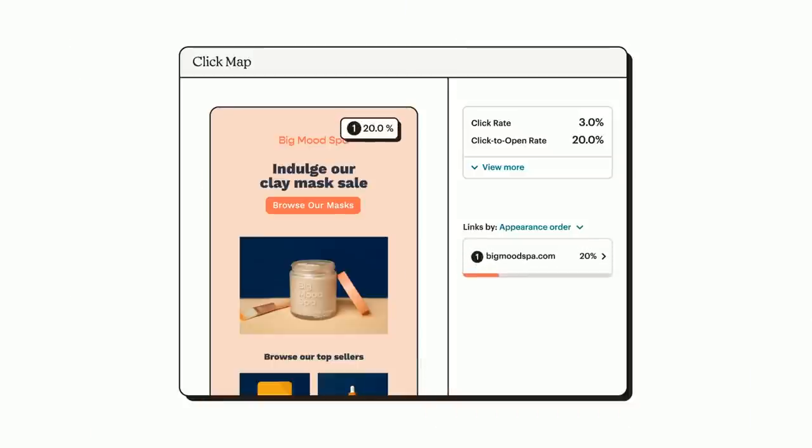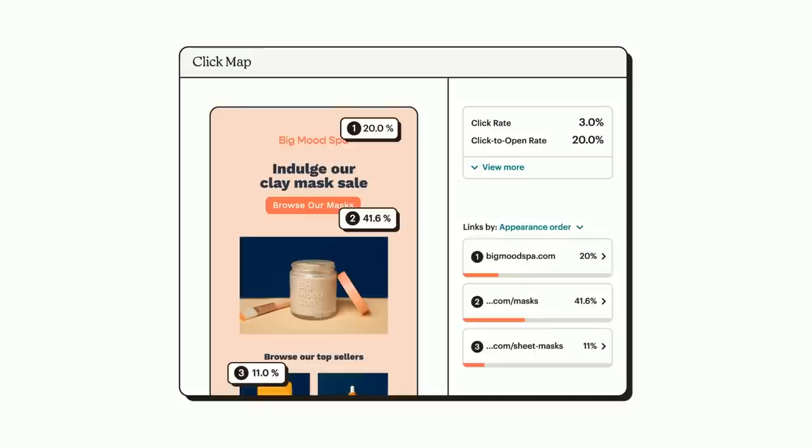Mailchimp's Click Maps are a free, easy way to get a visual report of your email. Use them to find out where people click in your emails, displayed in an easy-to-read, visual layout. Compare the click rates for different links to learn what's driving engagement and see what's working so you can tailor content for future campaigns.